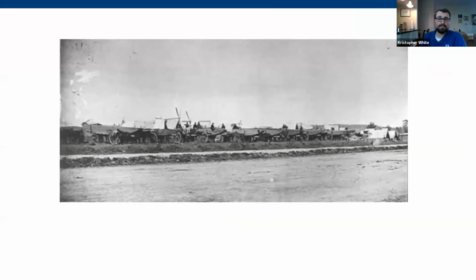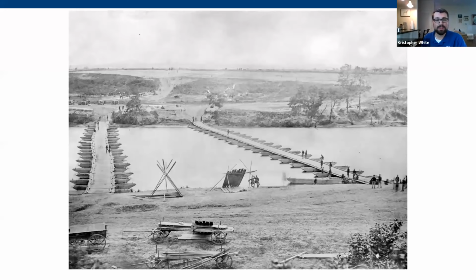So this is what a pontoon train would look like. This is meaning a pontoon train, meaning the wagon train of pontoons that would bring you down to bring it to the front. And this is what a completed bridge would look like. This is taken just south of Fredericksburg at a place called the Bend. This is a picture taken in 1863, looking at a completed bridge.